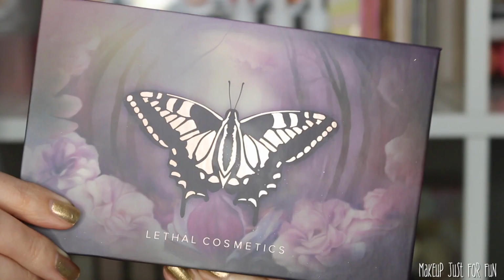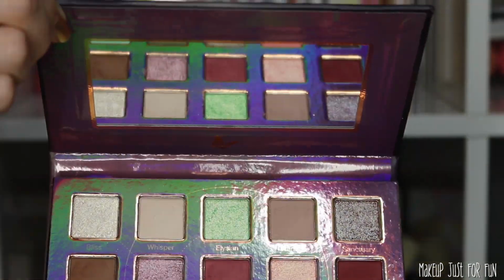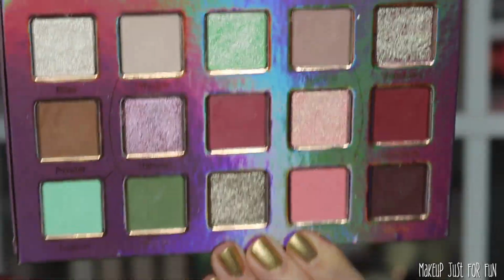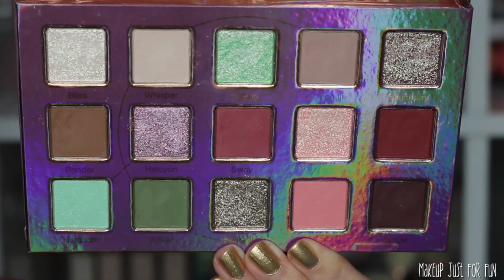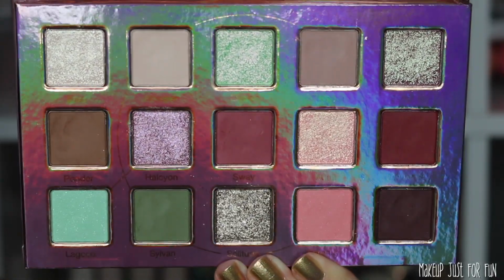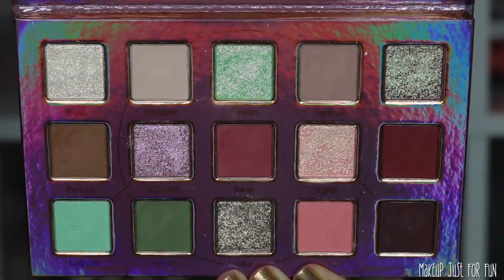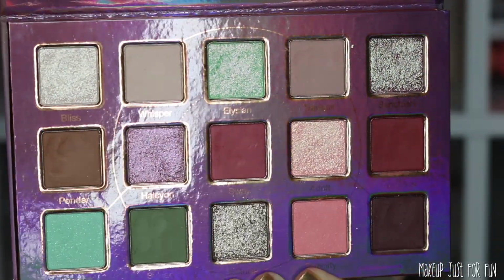This is a cardboard palette and it has a magnetic closure. There is a mirror inside, and then this background kind of makes it hard to photograph the palette colors because it has this reflective rainbow iridescence, but it's really fun to look at, so not too mad about that. Now we have 15 eyeshadow shades laid out here in 3 rows of 5 or 5 columns of 3, depending on how you want to look at this palette.